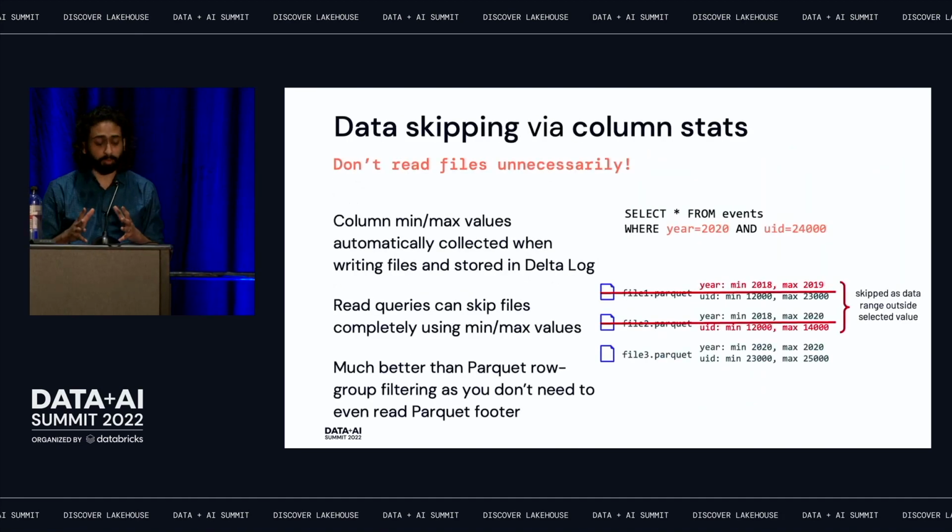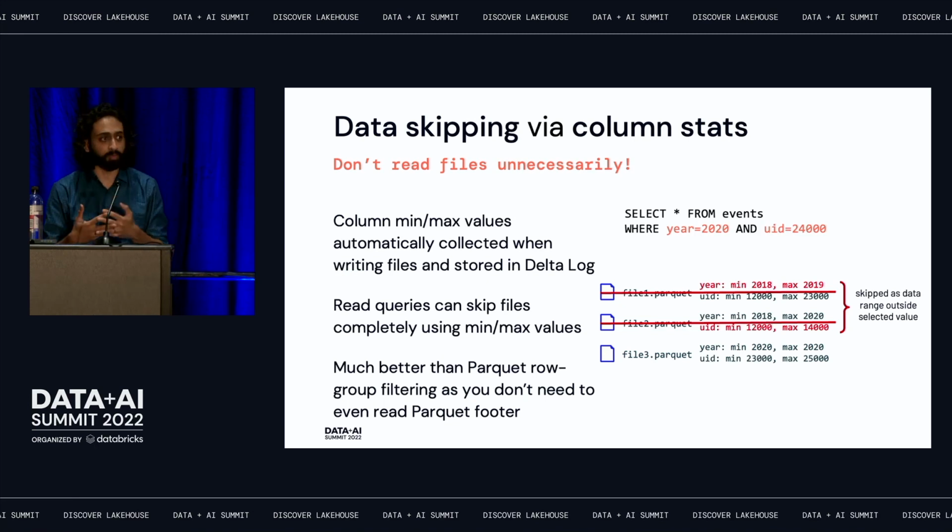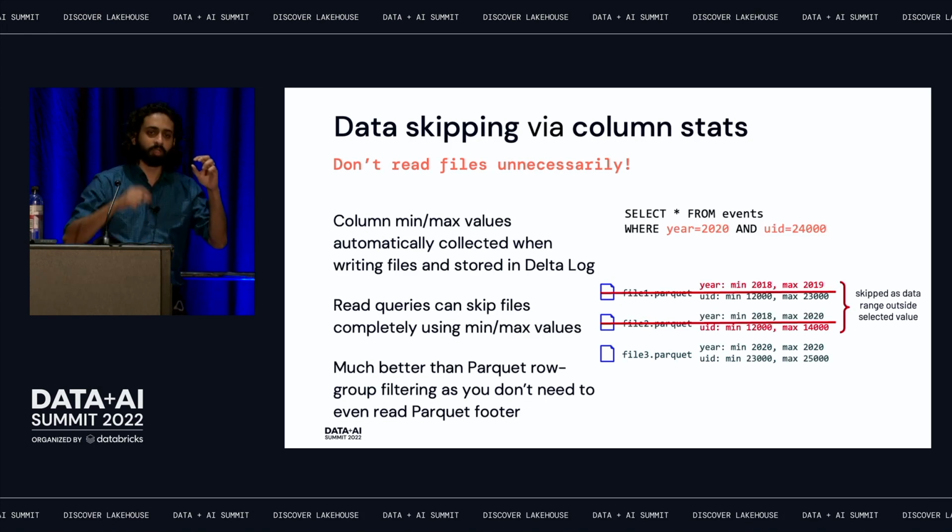So let's start with one of the features called data skipping via column stats. Column stats is basically additional indexes that we keep related to every file and every column, to track, for each column, what is the minimum and the maximum value present in each file.